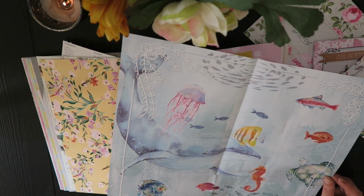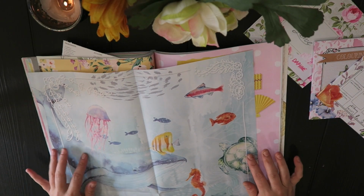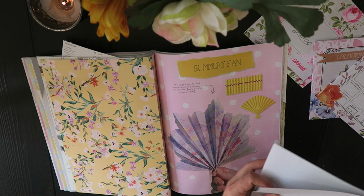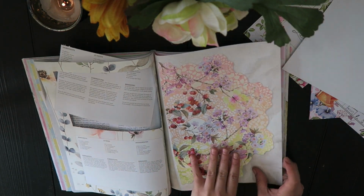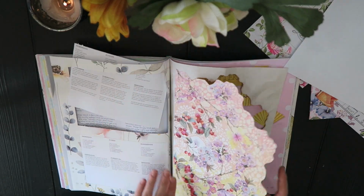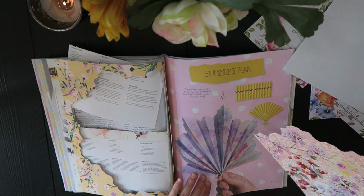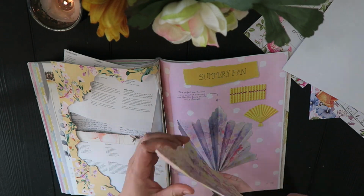Oh, how cute. This is really adorable. Turtle. Cute little fishies. Okay, I love this poster. Definite inspiration for the chalk wall. This looks like a doily. This is going to be so cute to add into a journal. It's supposed to be this fan? Oh, I think it is. It is. It's got these folds.